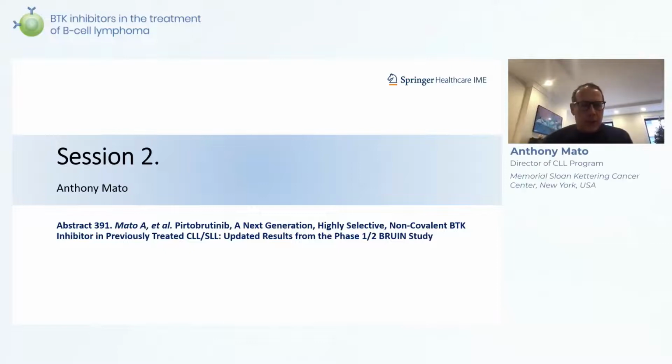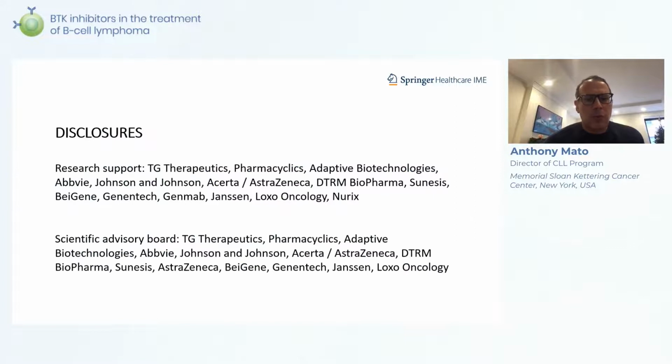Now we're going to switch gears to the data that I'm going to present, which is the data for Pirtobrutinib, formerly LOXO-305, a next-generation highly selective non-covalent BTK inhibitor in previously treated CLL. These are updated results from the phase 1/2 BRUIN study.